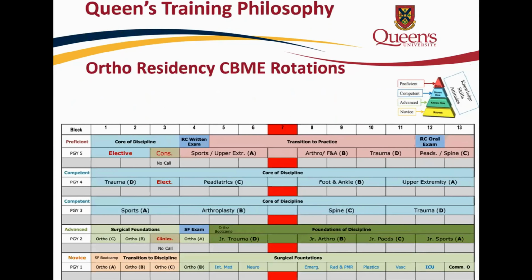So this is kind of an overall view of the 5 years. This is similar, I'm sure, to most programs. I'm going to point out some of the features that we are quite proud of. Every program does a boot camp now. This is a foundations boot camp where every resident in the surgical specialties goes through that.